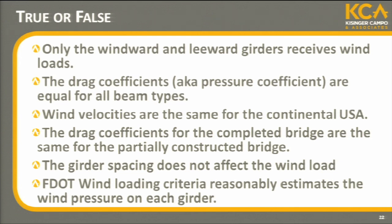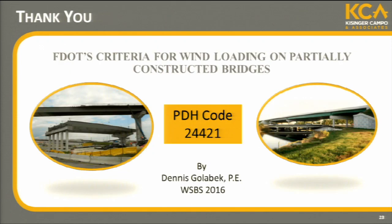And remember, when you're going through your stage construction of 2 girders up, 3 girders up, you're going to blow the wind back and forth. The wind comes left to right, right to left. So it won't really matter which girders are up. So that's false. The last thing I want to leave you with is that system is what we're talking about and not individual girders. That's all I have, and we have time for questions.